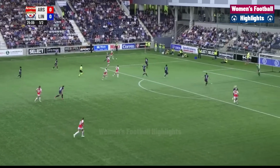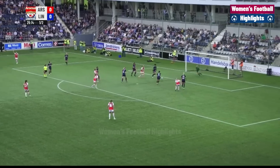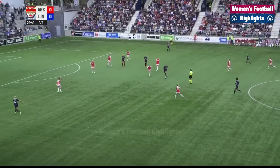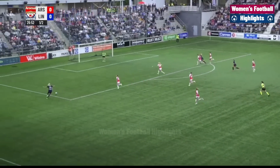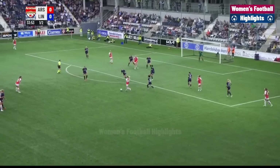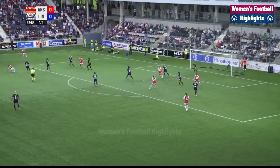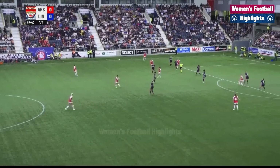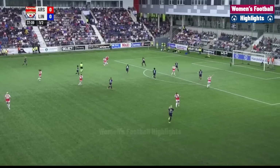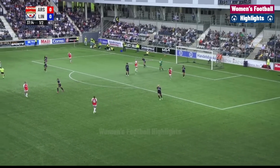Again, picked out by McCabe. This time crossing. Kelsey's in there, Russo's in there as well. That one took a wicked deflection. Getting forward this much at this stage in her career, she's done really well there to pick out Celerud, who can cut inside herself. Now McCabe, looking to switch things up, looking for her. Wide by Little. Ford. It's worth a go.